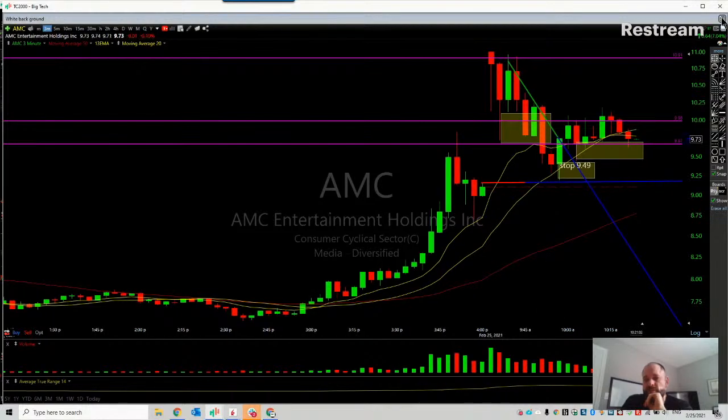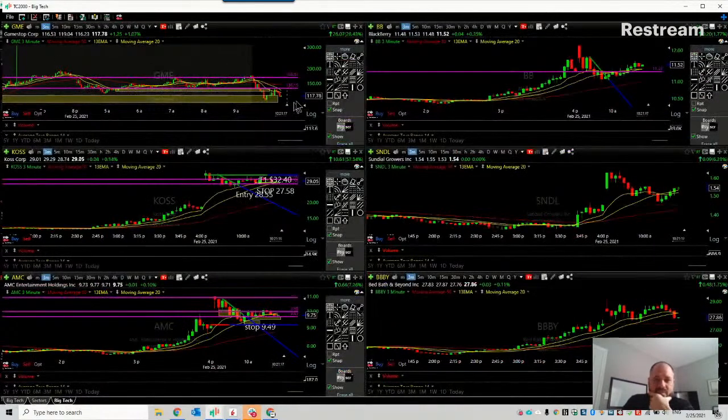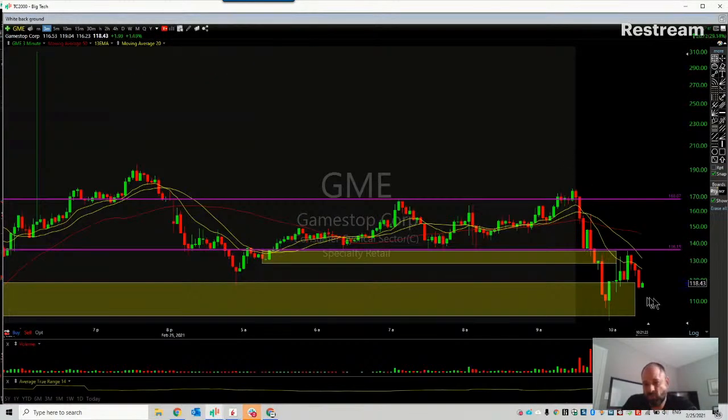Waiting. Let's see what this next candle is going to produce here. Okay, you can see the morning volume dropping right out. That's typical. That's normal as the market's starting to calm down, settle down. GameStonk. Let's see. Oh, back to demand here. So the 136 supply level held beautifully. Breaking below this base right now.